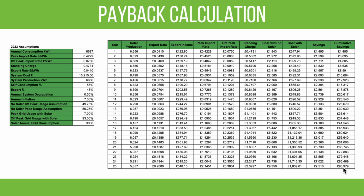We might get somewhere close to a cumulative savings of £93,979, but I'll keep an eye on it, and each year we'll update the assumptions based on costs and how things are doing. But one thing to note is that obviously it's based on your usage patterns.